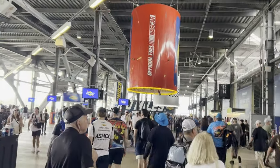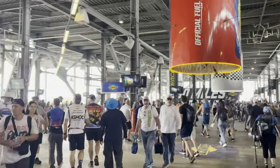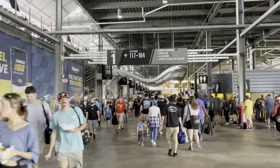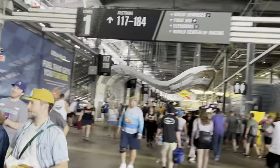Down here by the furthest gates. These are the grandstands down by turn four. We come in down here pretty much all the way down at the turn four end of the grandstands. This is the grandstand concourse.